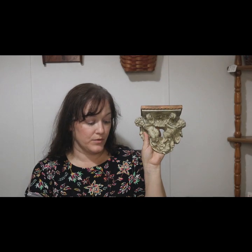But anyways, this cute little shelf, I think I paid $1 for this, and I looked online and these are going anywhere from about, I think I saw one sold on Etsy for like $29. So that was a pretty good deal. This is also something I'll debate. I might want to keep that.